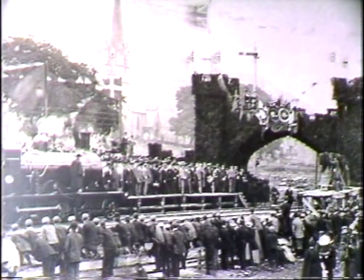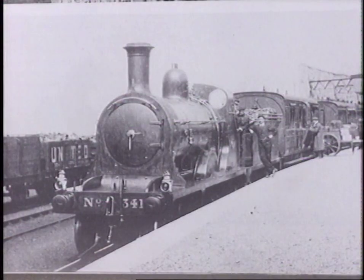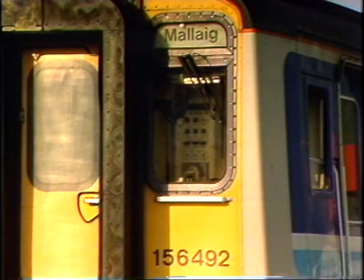The railway reached Fort William in 1894, and work soon started on the extension to Mallaig. The prize was the rich fishing industry and the traffic to the Hebrides. The new line opened in 1901. Modern diesel units now work here.